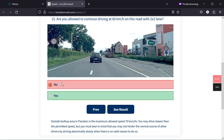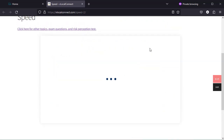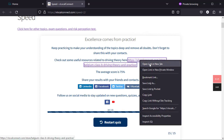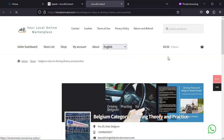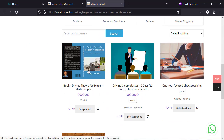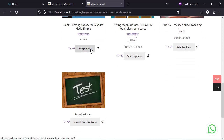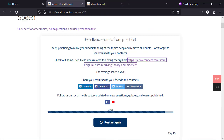So as you can see, if you hit a no or incorrect answer, you immediately see what is the correct answer and then the explanation. Now let's see the result. So what you can do is when you click the see result button, you get a link here, and if you go to it, these are some of our resources that you can check out, like you can order our book here. You can book driving theory classes. If you have any doubts before your exam, you can book a 1 hour focus session, and then this link is what takes you to the test.